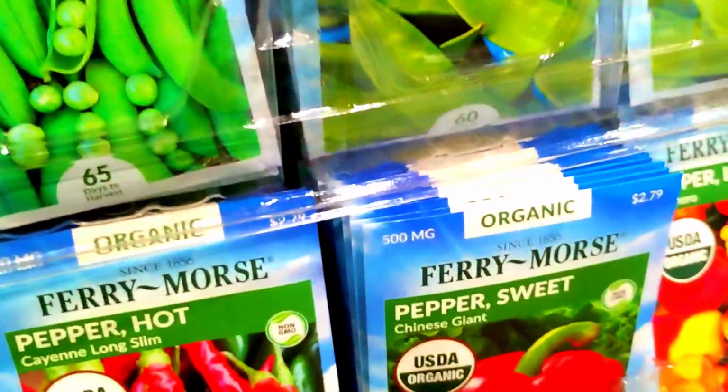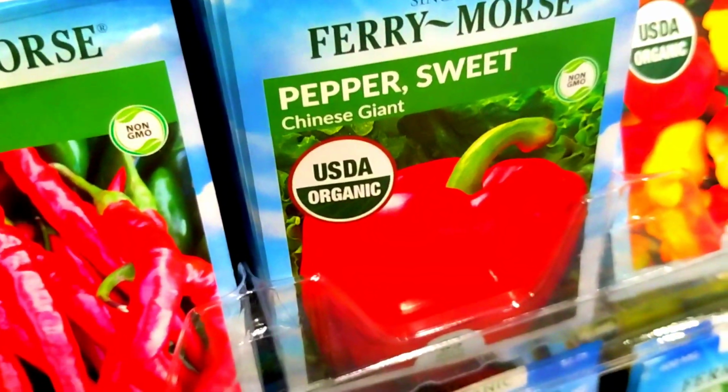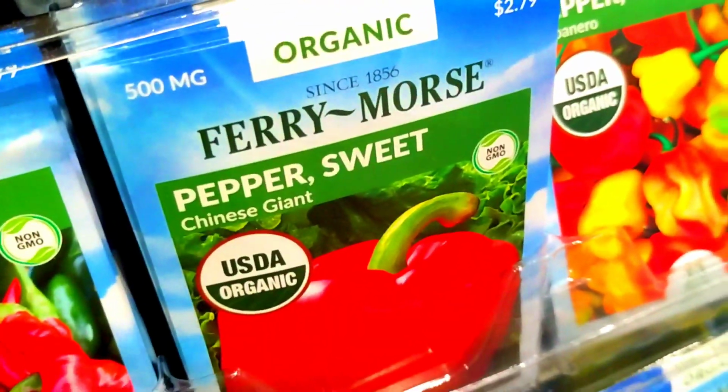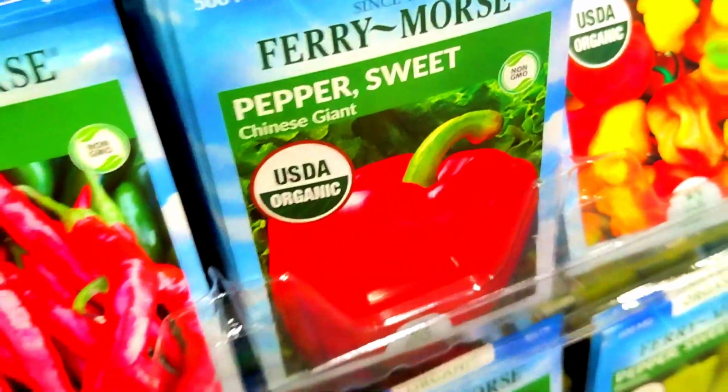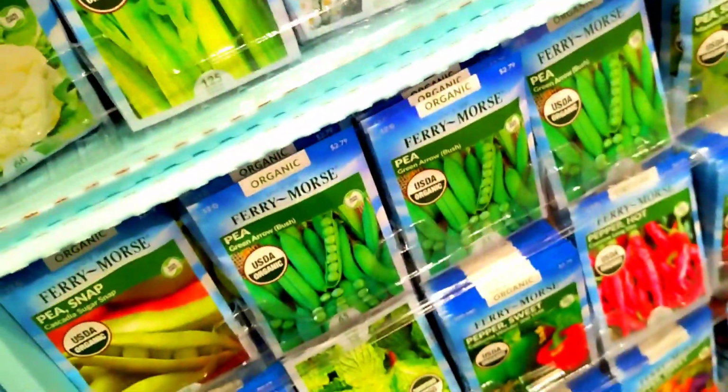Look at that pepper. Chinese giant. That's pretty. That's real pretty. Yeah, I'm gonna get one now.